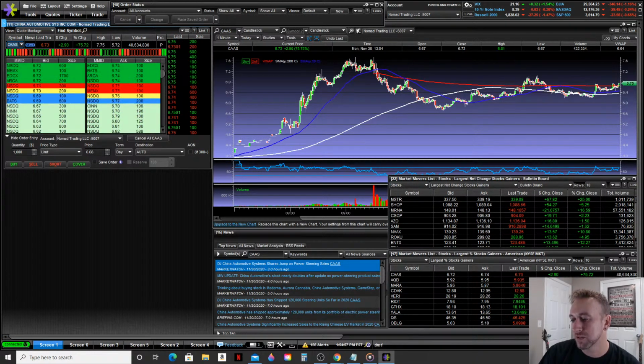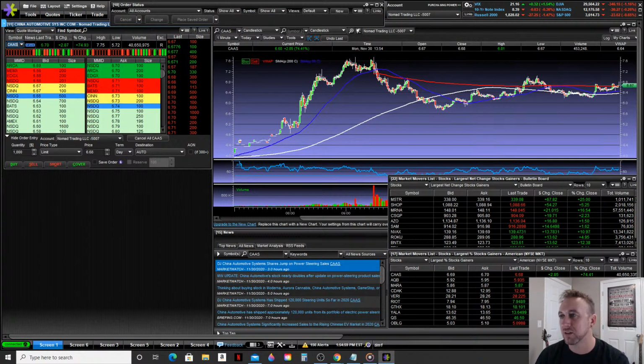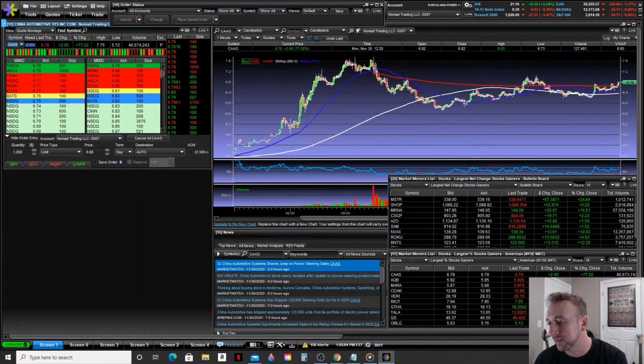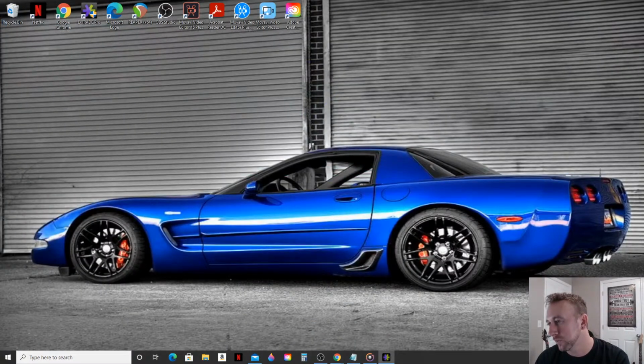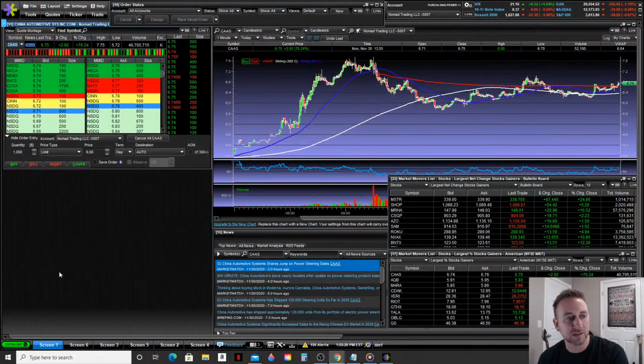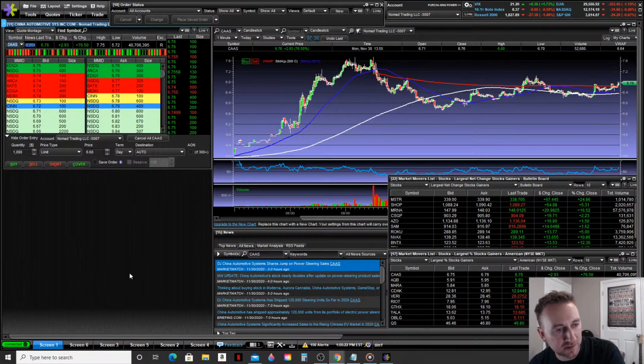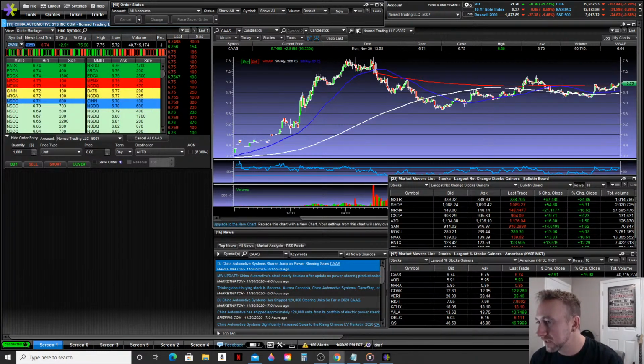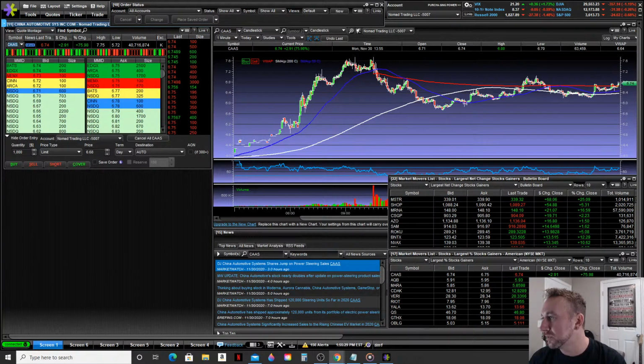There is a scanner. Someone had told me in the comments that there is a scanner on Power ETRADE, so I do have that, but I don't know that it's really a customizable scanner. It's just like you can scan for the top percent gainers. Definitely not as good as the one that I've been using on Pro for years. So, not excited about that, but it does appear to be live. I'll show it to you actually.